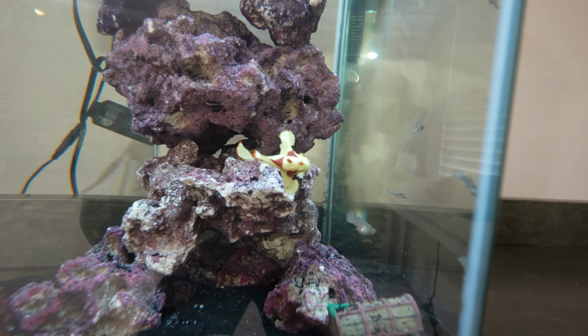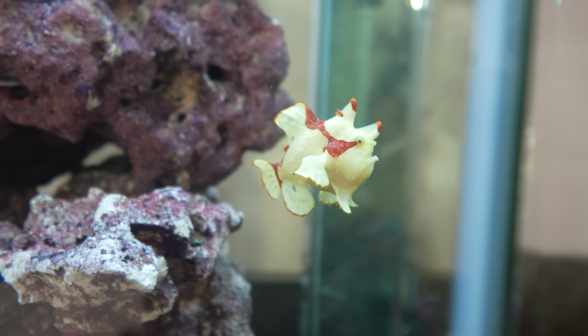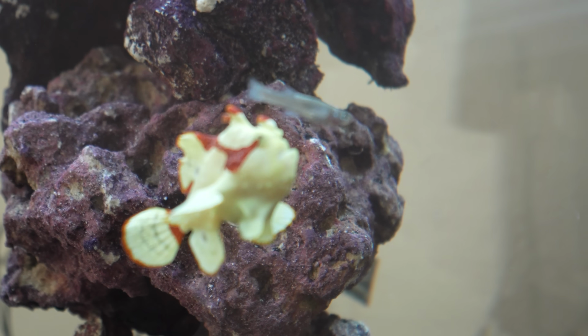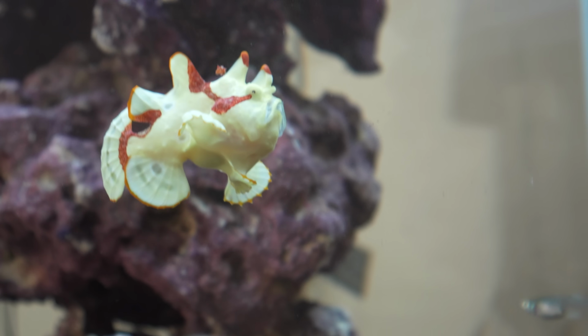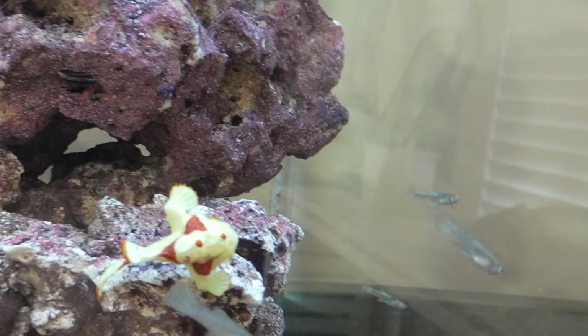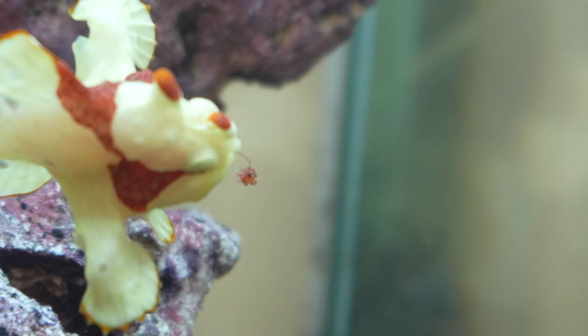Oh, he's swimming upside down. Oh, there's his antenna. There's his antenna. We haven't seen that. There it is. It was hiding. Oh my God, I hope I focused on that. But did you see his little antenna? And there's the fish's tail hanging out of his mouth. Oh my God, I hope I captured it. He's such a small fish, it's hard for the camera to even focus on him.